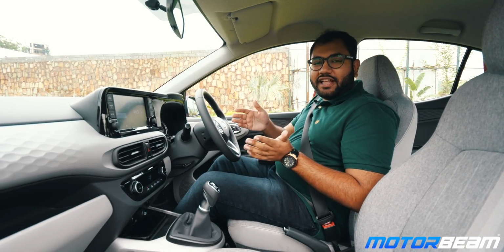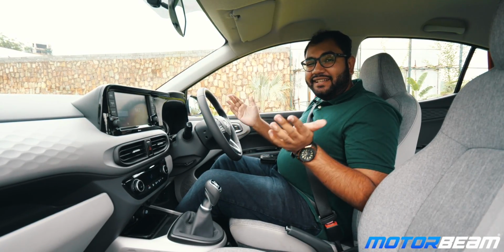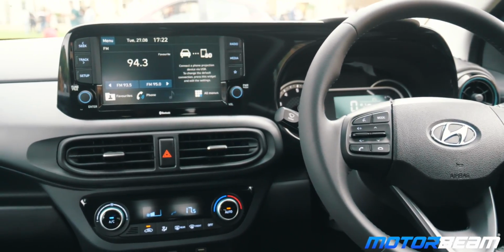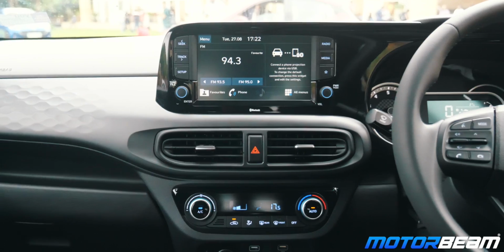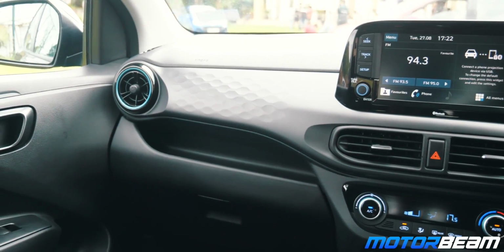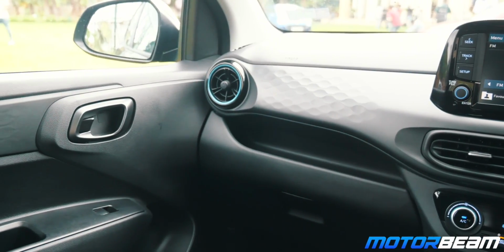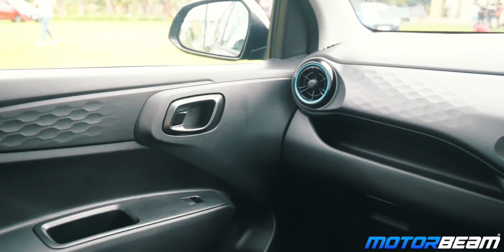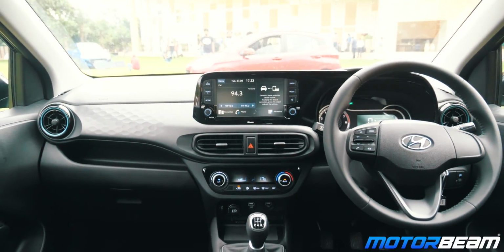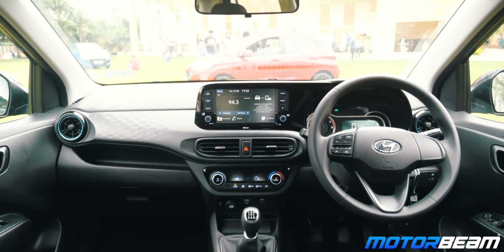The design of the dashboard and the layout of the entire interior is very pleasant and user-friendly. Now the interior is available in 3 color options, that is grey dual tone, black with blue accents and also black with red accents. Now this car that we have has the grey dual tone color scheme. The design of the dashboard is completely different from the regular Grand i10 and the NIOS actually feels like a good place to be in.